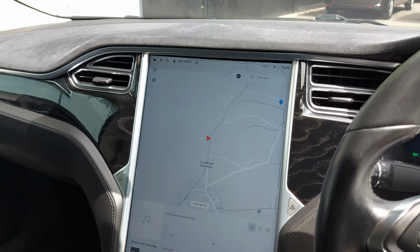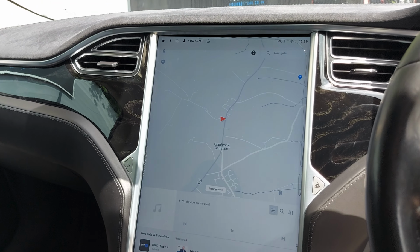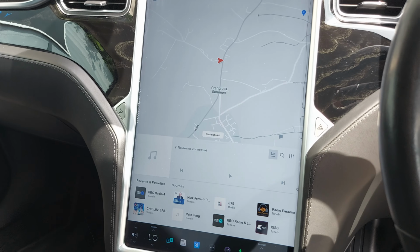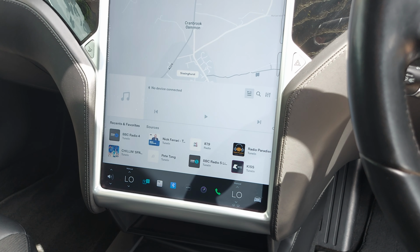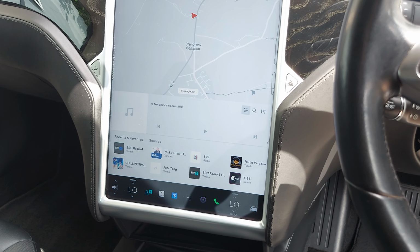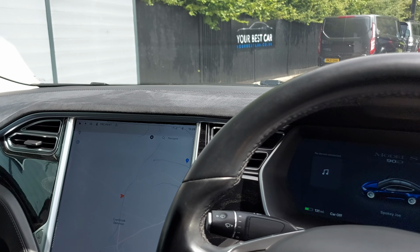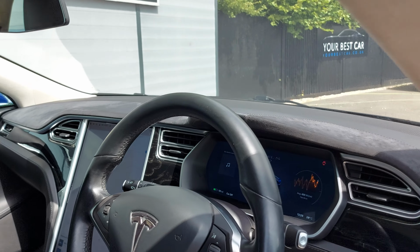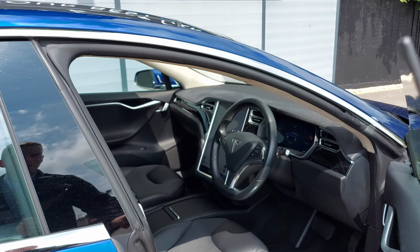And you've got this large infotainment screen in the centre, which benefits from satellite navigation and Bluetooth functions for your phone. You've got your climate control at the bottom there, dual zone climate control. The front two seats are heated, and this car does have a reversing camera with front and rear parking sensors, making it very easy to manoeuvre.